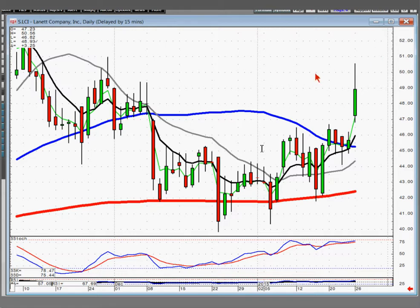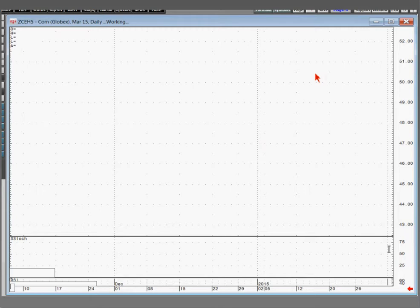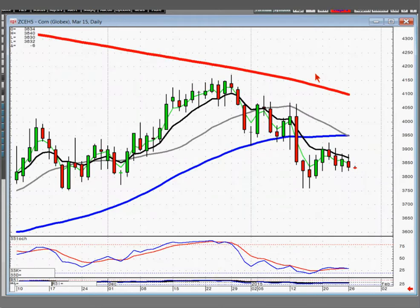Yeah, hold on to your individual stocks. We'll get to them when I tell Jim to do the double line. Let's see. Corn. Corn is really very unexciting right now. It's still in a slow downtrend, but not anything that I would be trading at this point.